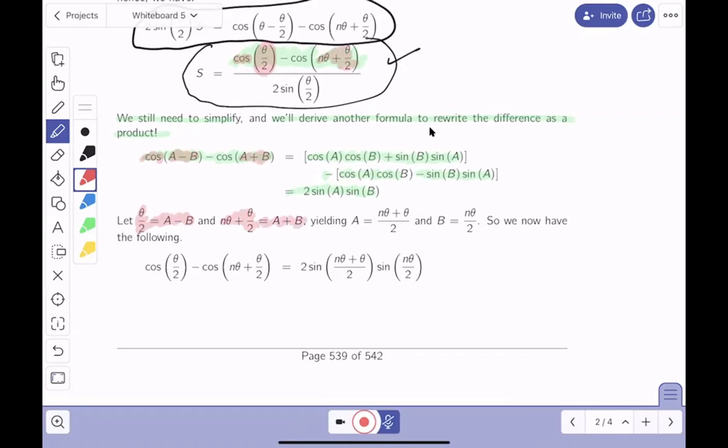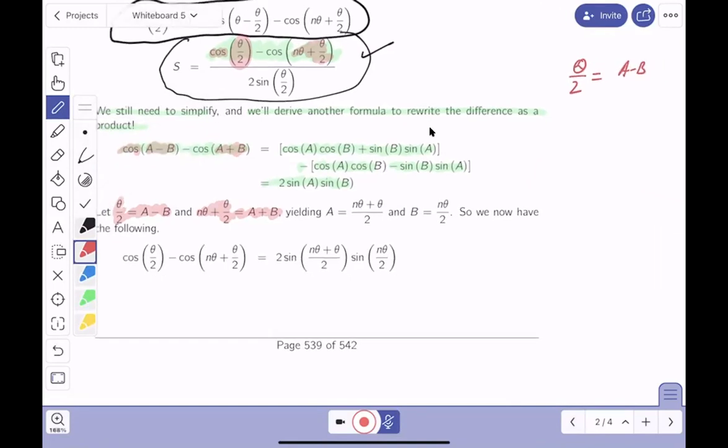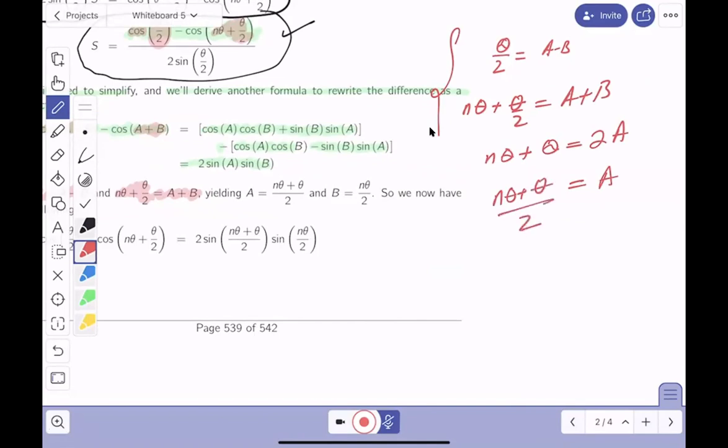Okay, let me write this on the side for you. So they said theta over 2 equals A minus B. And they went on to say n theta plus theta over 2 equals A plus B. All right. So what do you get over there? Well, you know what? I'm going to add them together. And what do you get? Theta over 2 plus theta over 2 is just theta, and on the other side I get 2A. So I now know what A is. And what's A? A is n theta plus theta over 2. Let me show you where this is in the notes. And I said A is equal to n theta plus theta over 2. Well, that's done. Let's do the other one.